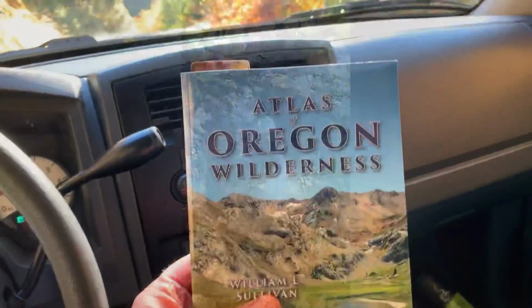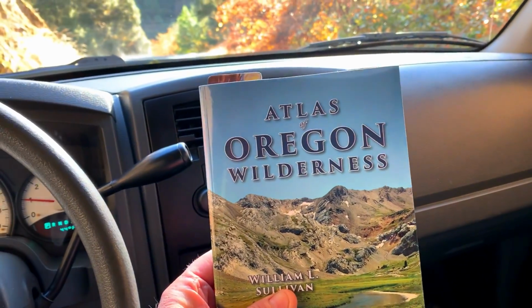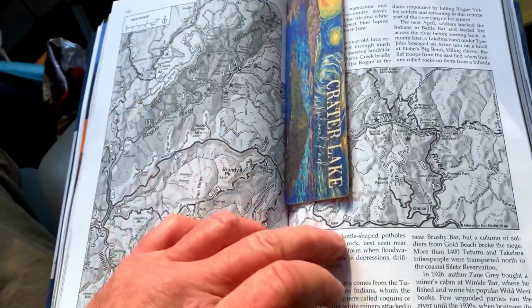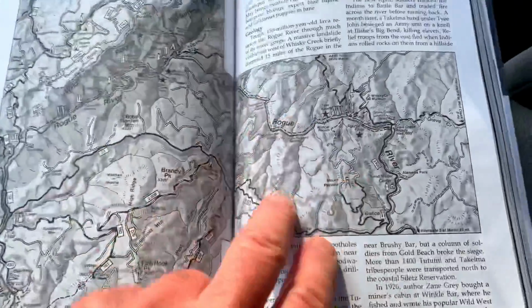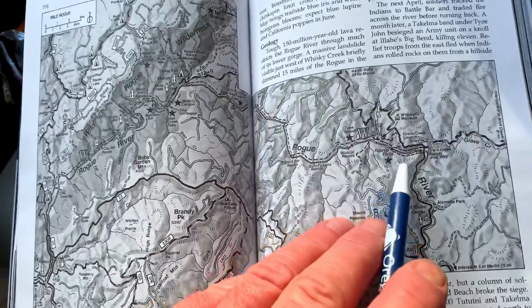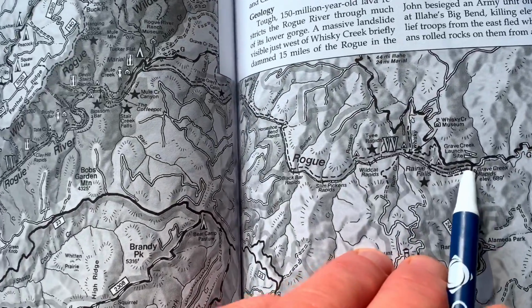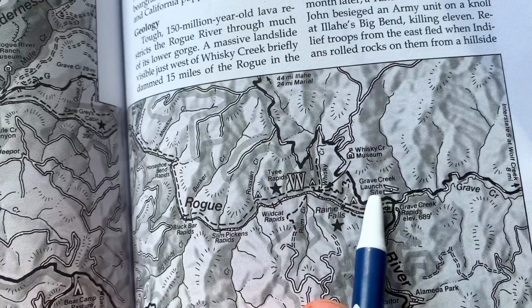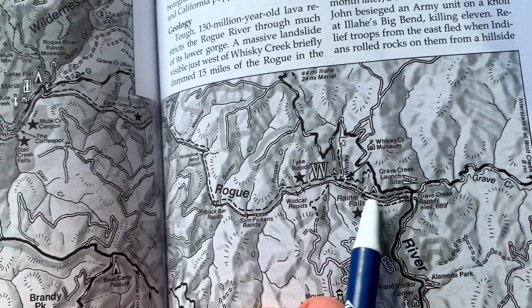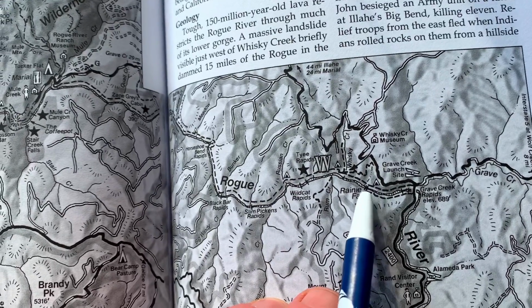This is my new favorite book, Atlas of Oregon Wilderness. It runs you through all of the wilderness areas in Oregon. Gives maps, geological detail, history, hiking information. So let's see. This is the Rogue River National Recreation Area that I'm in. And let's see, the Grave Creek launch site, I'm camped right next to that. I'm just right in this area here. And I took that Rainy Falls trail yesterday.